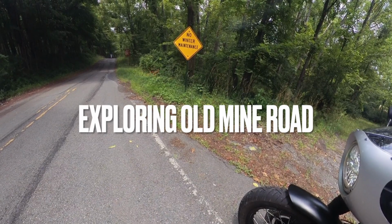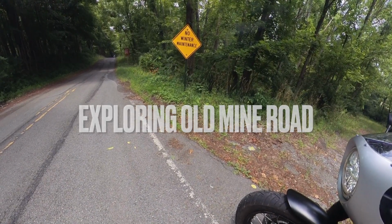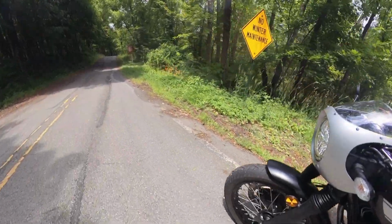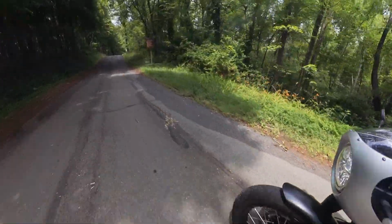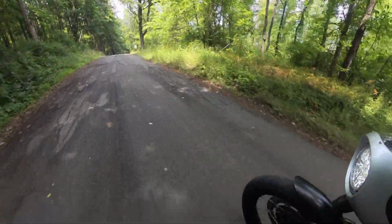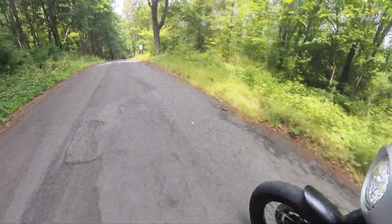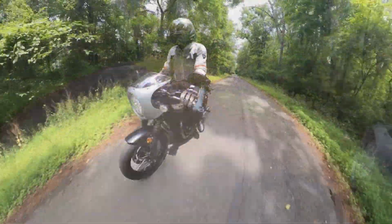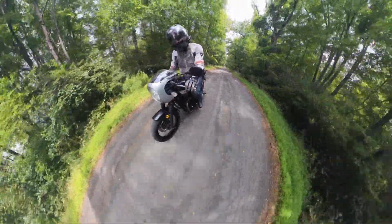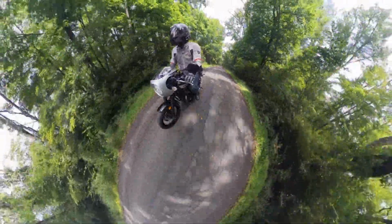Old Mine Road. Here we are, northern terminus of Old Mine Road. One of the oldest and most desolate roads in New Jersey. It hugs the Delaware River. And yes, at this part of the road, it's in really bad shape.